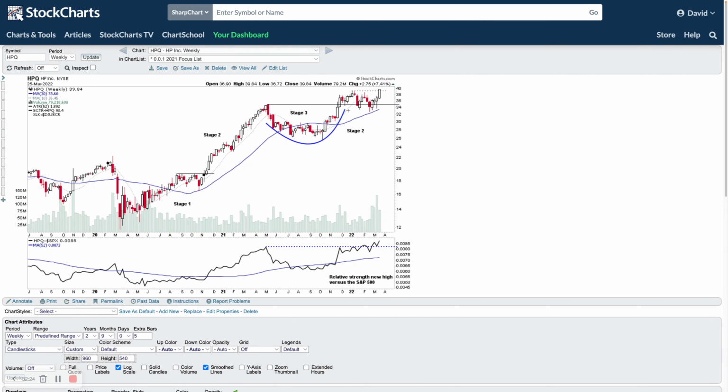Obviously, it broke out with a stage 2 breakout to new highs, and then I've been quiet in the watch list since then. It hasn't been highlighted since the breakout point. But this weekend it's starting to come back into focus again, as we've got the relative strength versus the S&P 500 moving to new highs, and it made a stage 2 continuation breakout to new highs here.